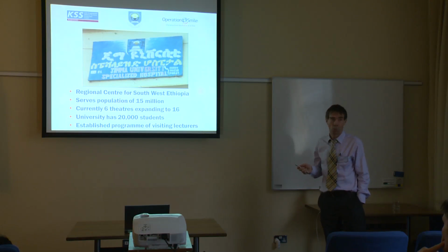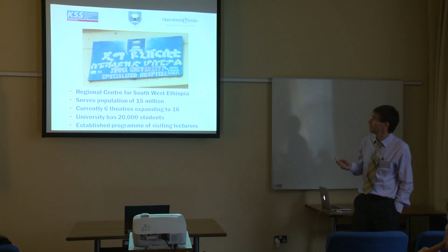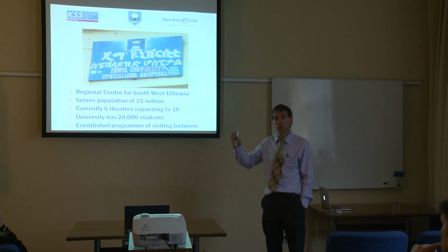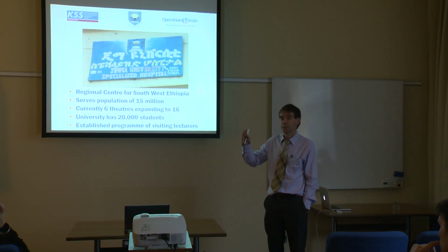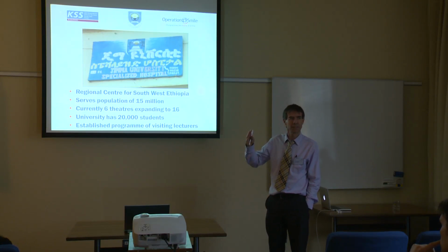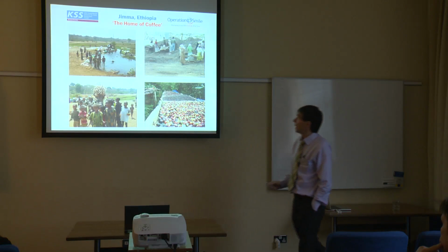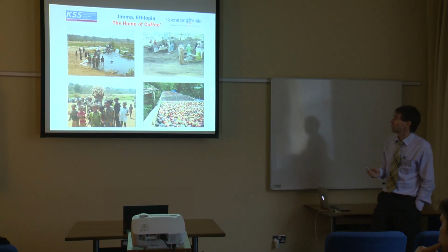That sign isn't there anymore. When I was there a couple of weeks ago, it's fallen down, unfortunately. But they are building a brand new hospital, which was due to open in 2010, I think. No, 2011 it was due to open, and we're in 2014, it's still not open. But it's getting there. I'll get on my hobby horse, because it really upsets me, this actually.